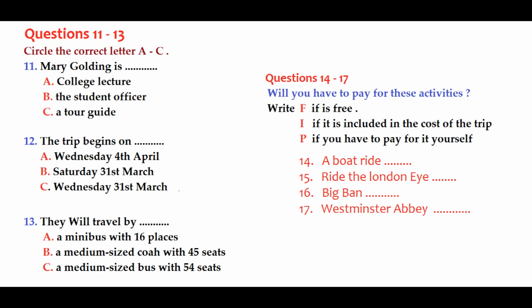The Eye is a giant modern Ferris wheel which stands on the south of the river, across from the Houses of Parliament. The boat cruise is included in the cost of the trip, so you won't need to worry about spending extra money. But you have to pay to ride the Eye to gaze out over the vast city. After that, we'll visit the Houses of Parliament.